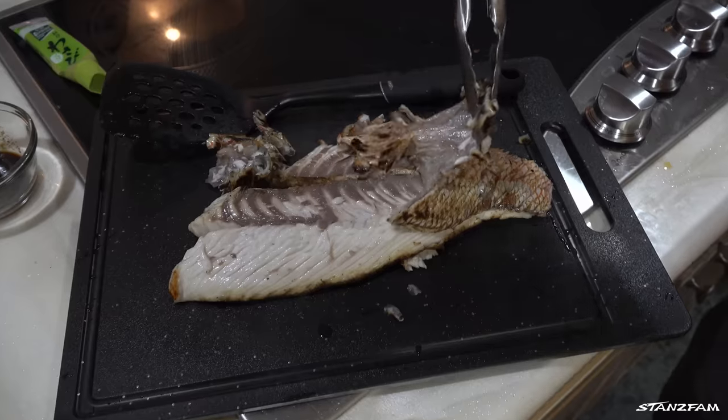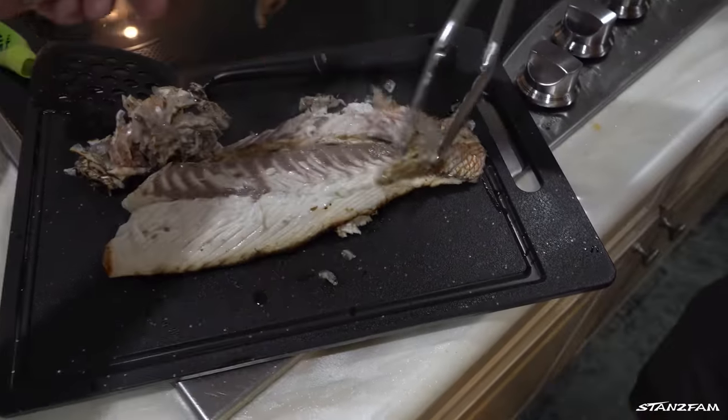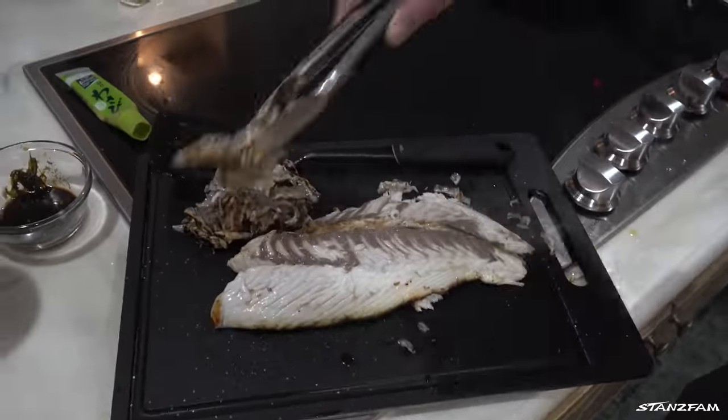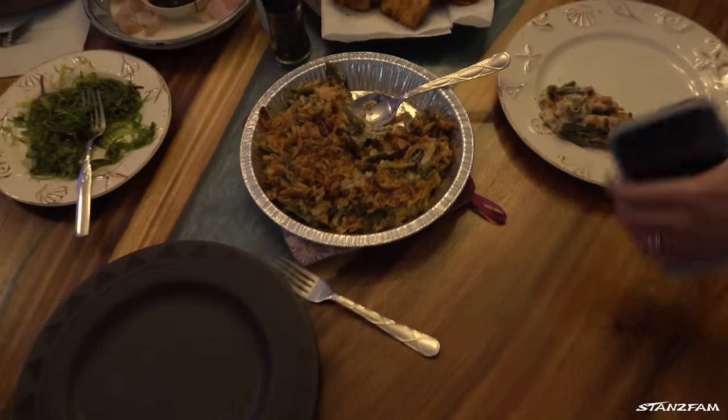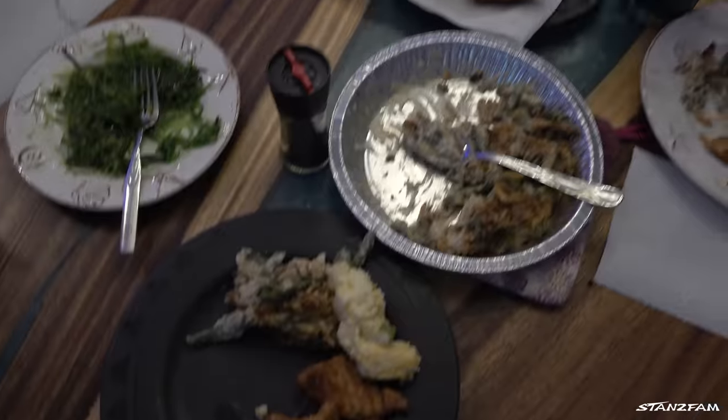Look at that. Peeling it up there. Crispy. Isn't that crazy looking? There you go. Boom. This is gonna be good. This is like, thank you, Stacy, for the green bean casserole and that.